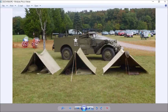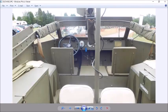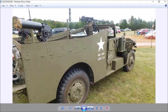And more tents, and now another white scout car. This is one of two really clean white scout cars. They've really done a lot of work on this. It's totally road legal. They actually had seat belts. They're very subtle, though. You can see them hanging there. So it's road legal. It's pretty awesome. And I'm sure this is a 30 cal water cooled. I didn't see the water containers, but they were missing the water containers. But anyway, I don't think it actually fires, so I think they're okay.